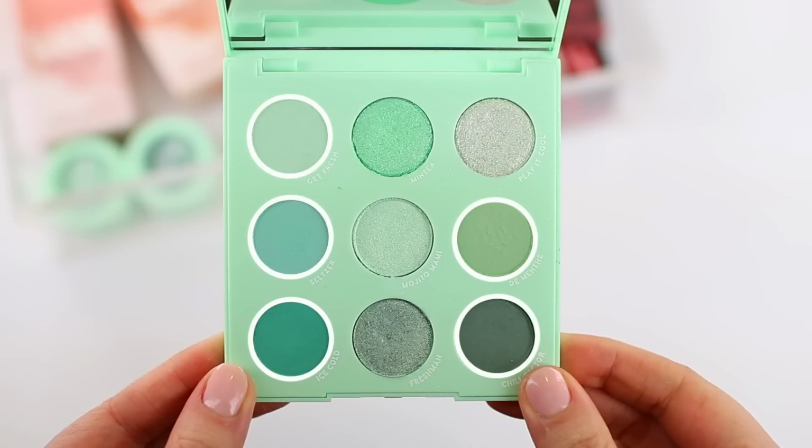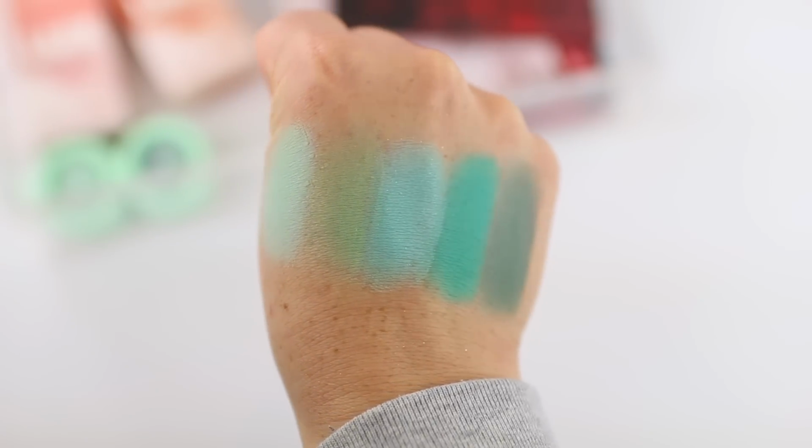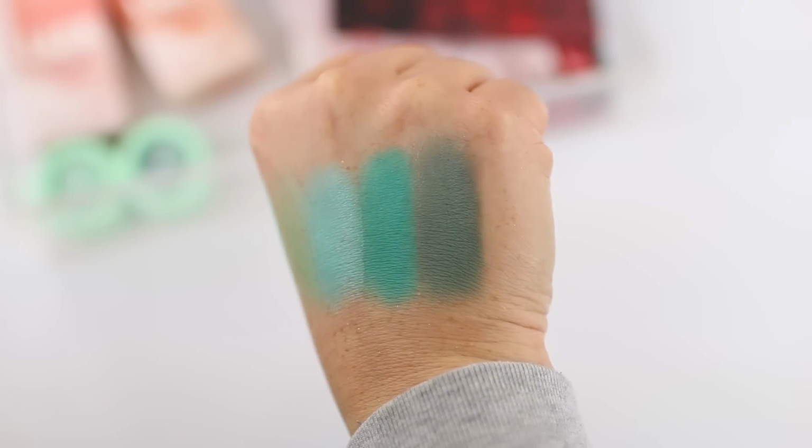You get 5 matte shadows. 1 matte shadow does have shimmer in it, and then you get 4 metallic shadows. I think this formula is perfect. The shadows perform really well. Everything honestly blends perfectly. I don't have any complaints about the actual formula because it's just a good palette. If you're into mint eyeshadow, I think this would be a nice addition to your collection.